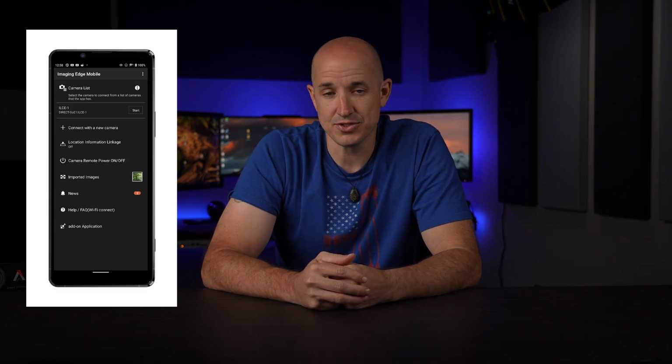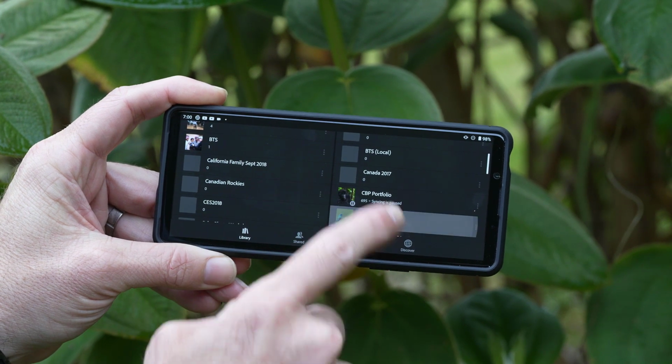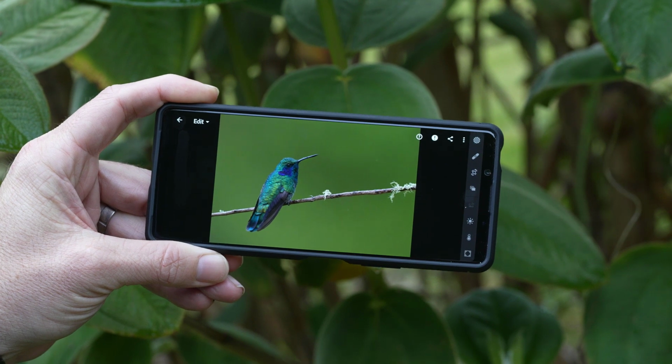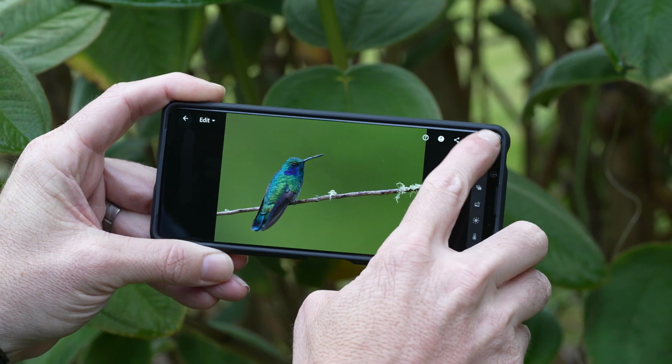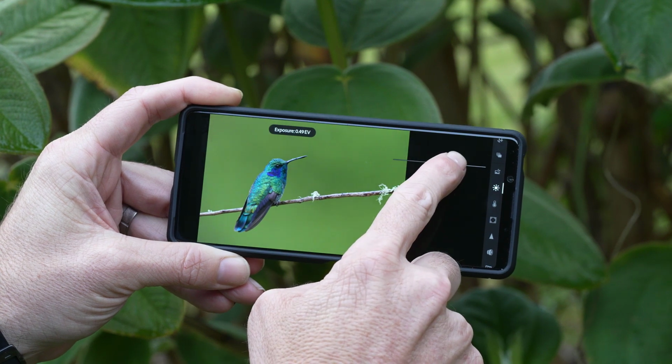Now, if I'm in a hurry to deliver an image to a client while traveling, I will wirelessly send the raw image from my A1 to an Xperia phone using Sony's Imaging Edge software and process it using the Lightroom mobile app. The displays on Sony's latest Xperia phones are incredibly color accurate, and Lightroom Mobile gives me enough power and flexibility to do a quick edit and deliver professional results in just a few minutes.